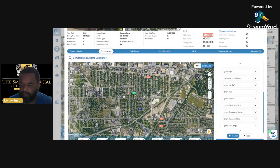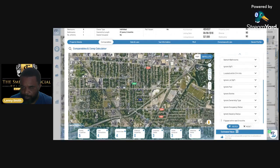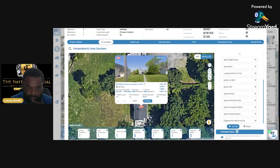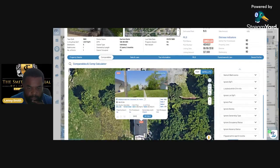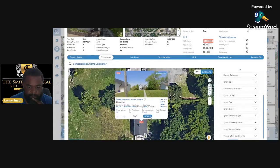Guys, it doesn't look like we have really, let me see if we have any flips in here. See if we have any flips done in the last 6 months that help us out more. We have a flip of 64,000. Same year built. Definitely, we got the square feet, the bed, and the bath. Let's check our lot size. 3,700 for the subject. Let's check our lot size here. Our lot size here is 2,100 square feet. So our subject is literally better.